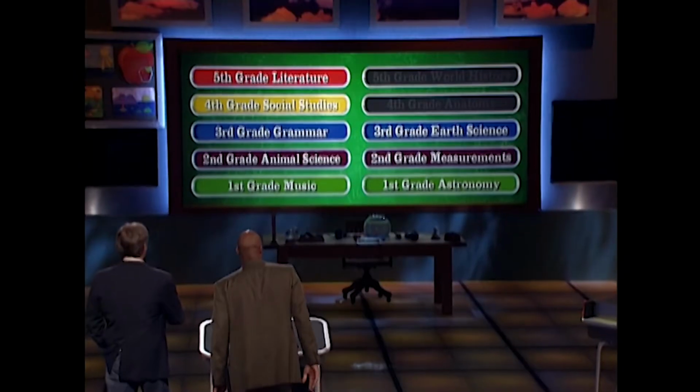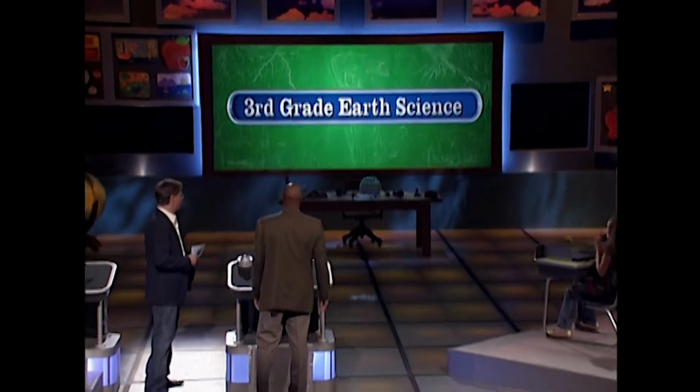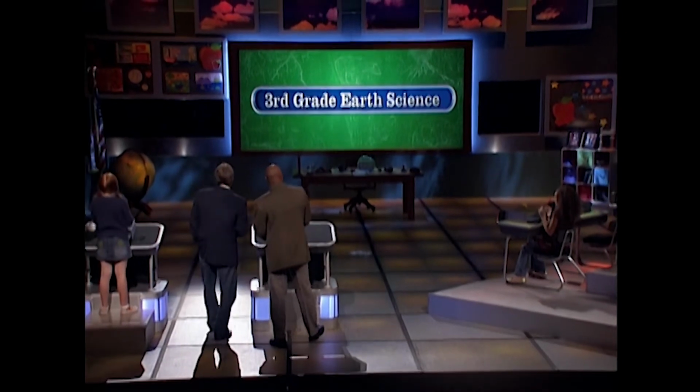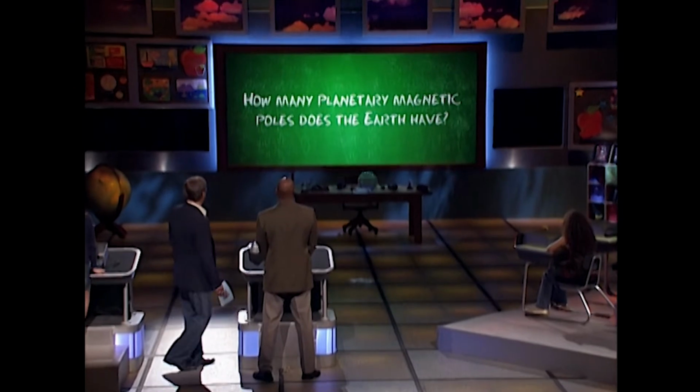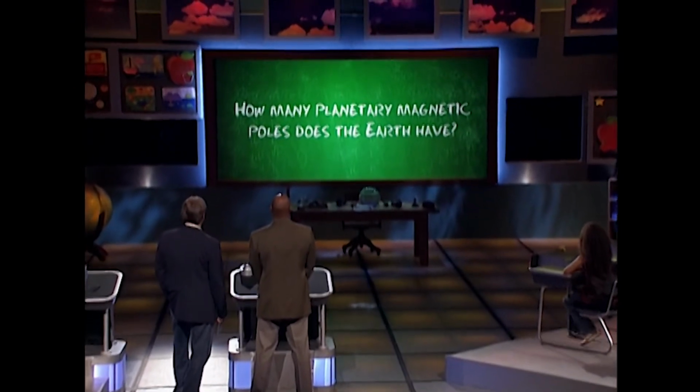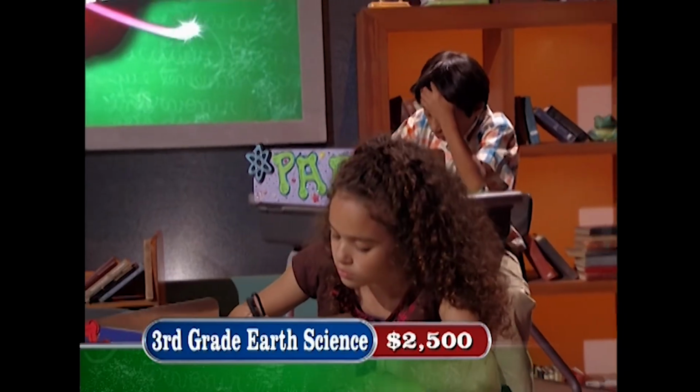Third grade earth science. Working on this column first. Third grade questions are worth $2,500. The third grade earth science question is this: how many planetary magnetic poles does the Earth have?